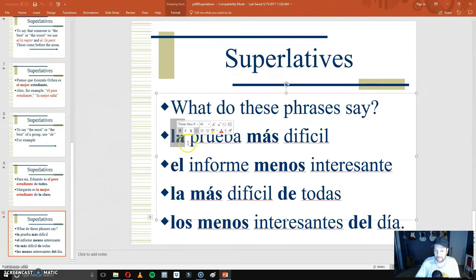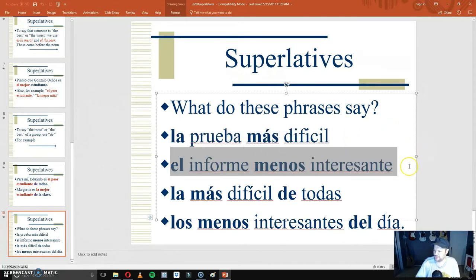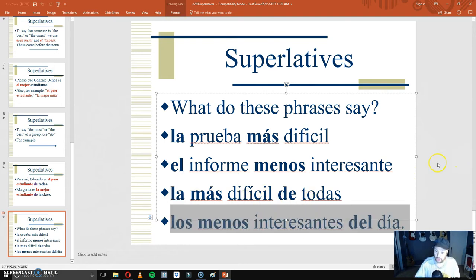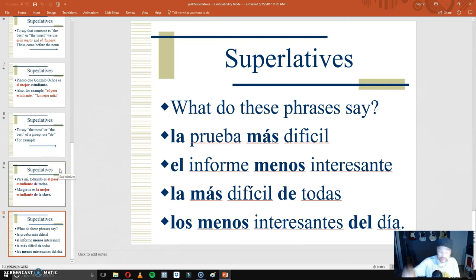La prueba más difícil. What do you think? The most difficult quiz. El informe menos interesante. The least interesting report. Informe is a report. La más difícil de todas. The most difficult out of all of them. And it's feminine because I know it, because it says la más difícil, not el más difícil. And then finally, los menos interesantes del día. The least interesting out of the whole day. So those are your superlatives.